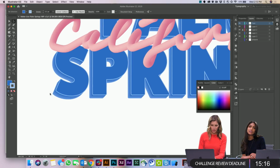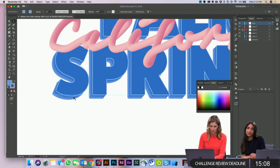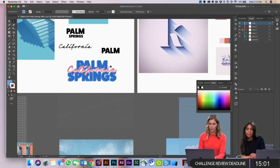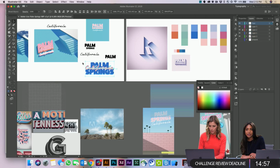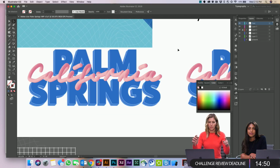How do you guys feel about an outline definition? Maybe the outline size needs to match. But the other thing I was thinking about doing, let's duplicate this. We'll move this off to the side. Save it. What if it looked like the type was going behind and in front? Oh, like woven through.